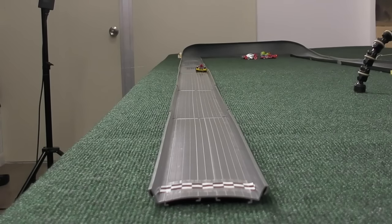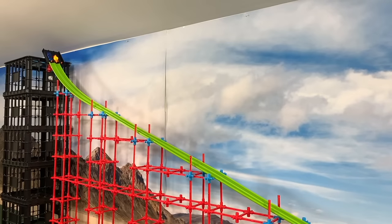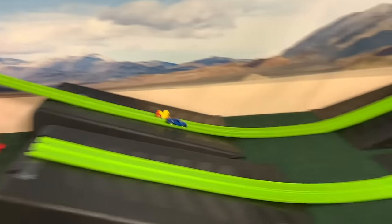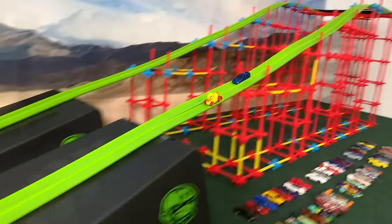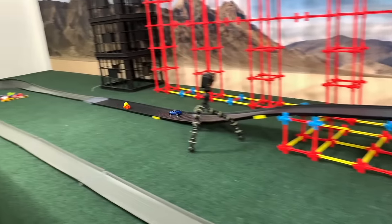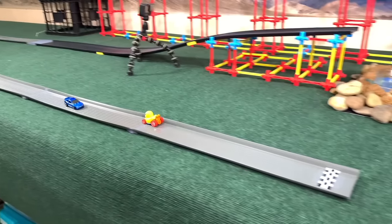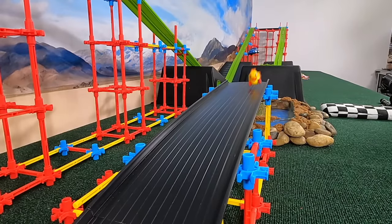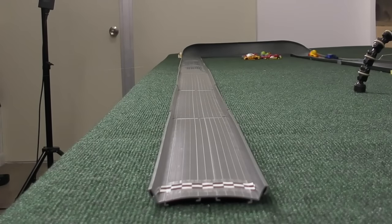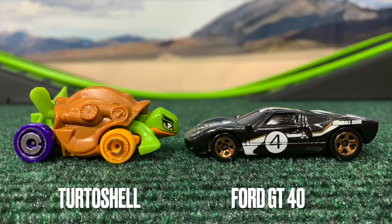Already a couple unfortunate occurrences for the Street Beasts, Pontiac GTO and the Duck and Roll. Let's see if this particular Duck and Roll will be ready to take things back. It's even. Here we go down the Pontiac. Falling behind, a good jump for the Duck and Roll, but he swerves around, he's backwards now. Pontiac on the near side here trying to catch up. Ooh, they both slow down, but the Duck and Roll manages to stay straight and across. Tough turn for him, and I thought the Pontiac might have had a chance to come down and take it on the near side. But couldn't build up the speed.